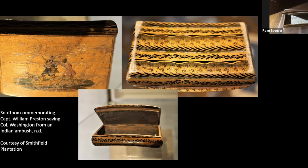And it's a beautiful little box, but it sits in our museum so everyone who comes to Smithfield can interact with this object, same with the invitation. And we're so excited that these are going to be at the Taubman so that a whole new audience will be able to interact with them.